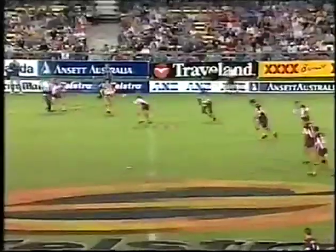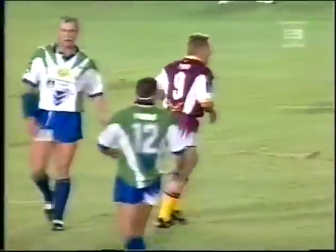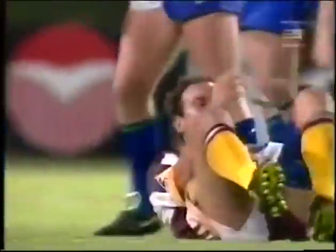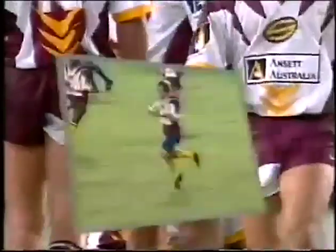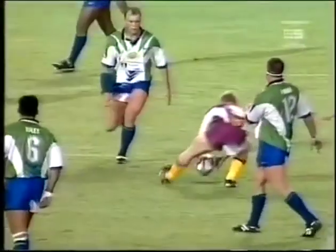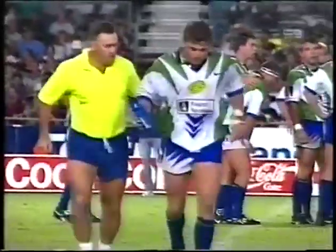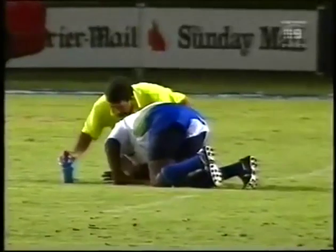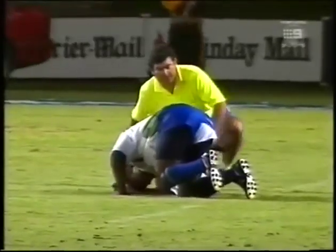Langer. Kevin Walters. Gordon Tallis. And out comes the ball. This will be, I was going to say play on if Canberra come up with it. Tallis. I thought for a moment he'd lost the ball because his head had hit the ground heavily. But he seems to be okay. Lee is injured on the other side of the park for Canberra. Prittis goes back into the game.